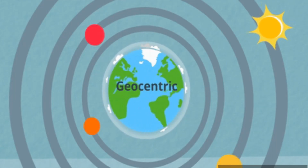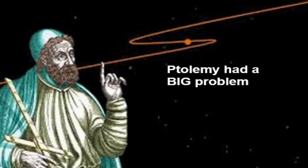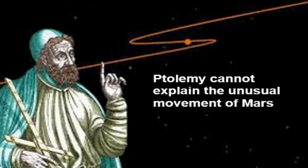Okay, and just like Eudoxus and Aristotle, Ptolemy encountered a similar problem. Claudius Ptolemy could not explain the unusual movement of the planets, especially Mars. Now, what is so unusual about the movement of the planets?